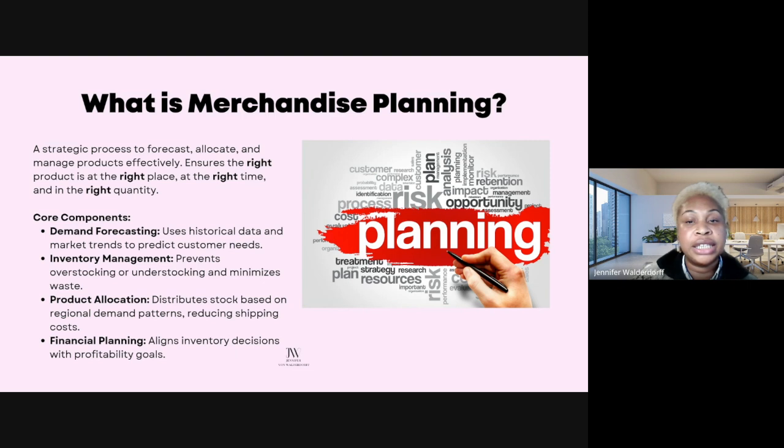Now, here on the slide, I've pulled out the core components. So these are demand forecasting. This is often put into marketing departments to understand demand and therefore plan their advertising accordingly. But there is the element of demand forecasting, which can be used for merchandise planning to really understand how many units are needed and where, as from the above.